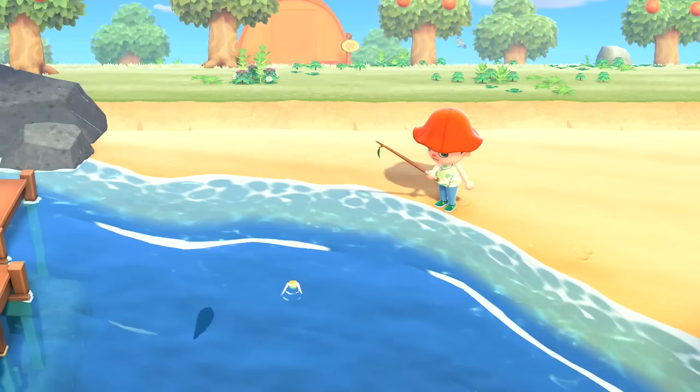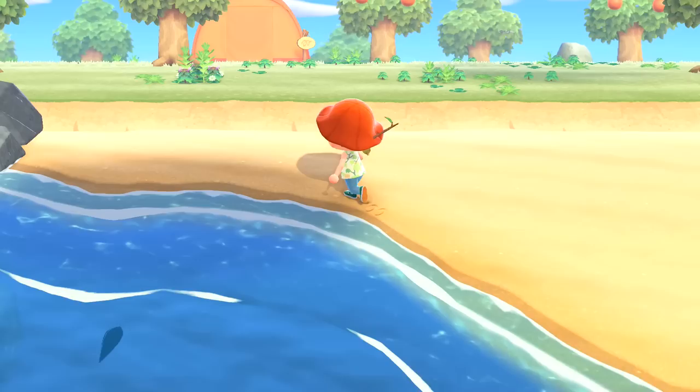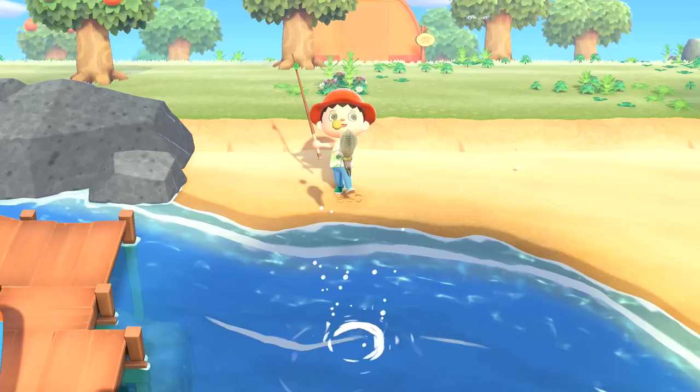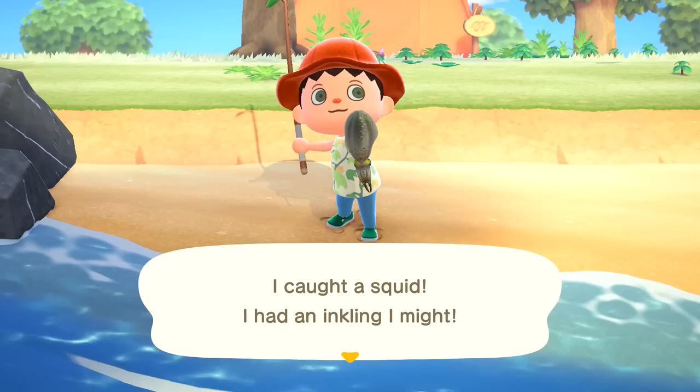Will he see that? Maybe not from that angle. Let's change it up a little bit. Angling is key. You want to make sure they notice it, like that. You can see he sort of twitched a little bit. There we go. Come on, come on. Whoa! Yes, I caught a squid. I had an inkling I might. Uh-huh. Oh, there's a butterfly.